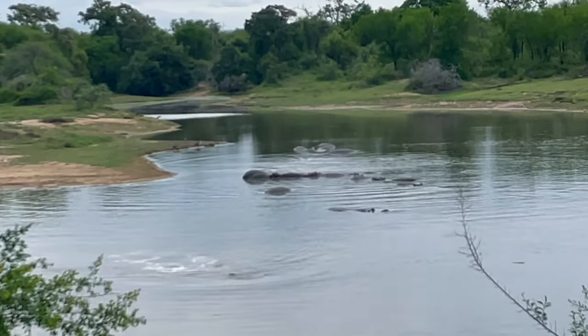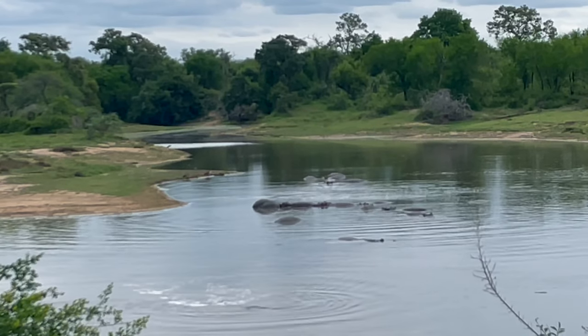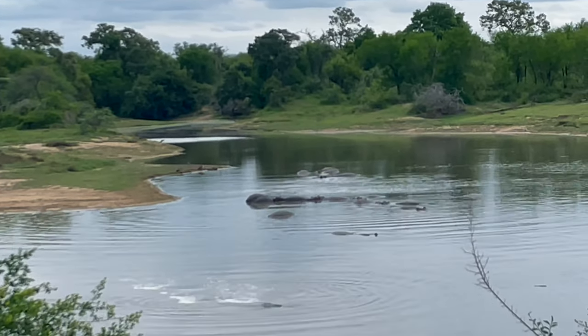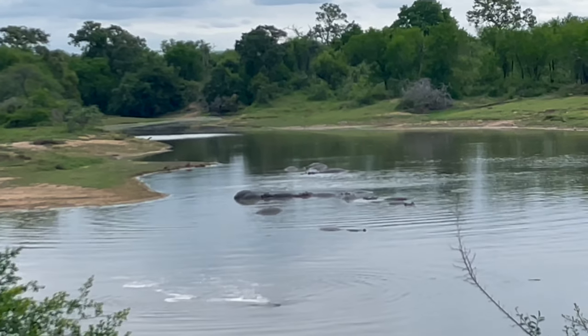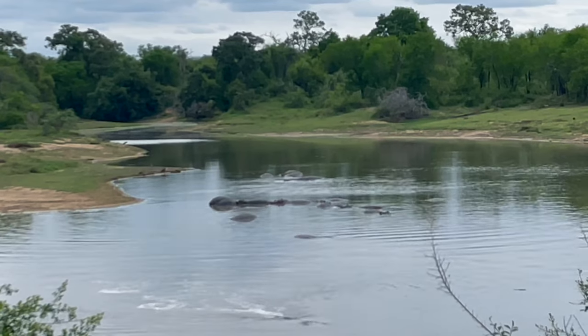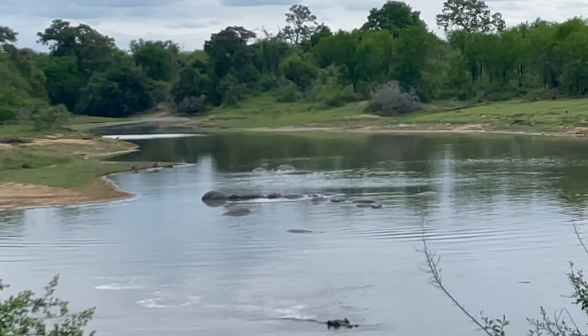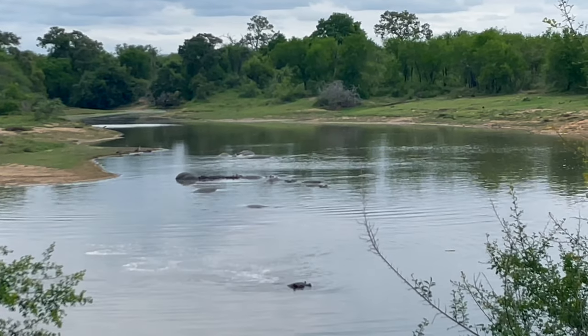Holy shit. His head? That's one hippo. That is one hippo. He's so big. They are huge. Oh my god, I didn't realize how big they were. I wish that you could see how big it was in the camera.